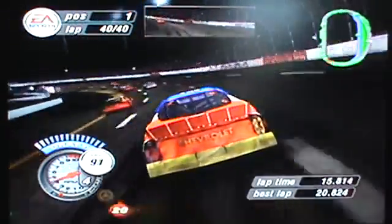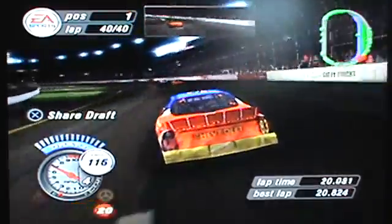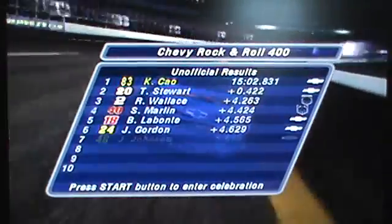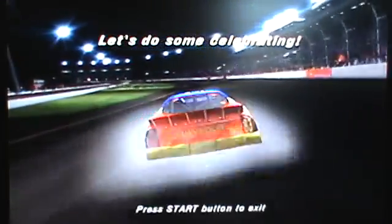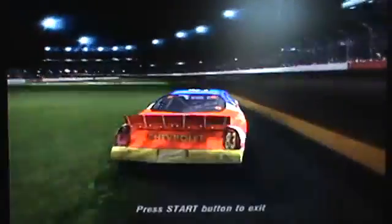Apologize to Tony Stewart for stealing that win away. It should have been his, but I led most laps and won the Chevy Rock and Roll 400 in the stupidest way ever. That was not an easy win, but that win probably shouldn't have been mine. Johnson's 7th. Now I know if Junior finished top 10, but we'll see after the victory celebration, after a little bit of fun in the night.